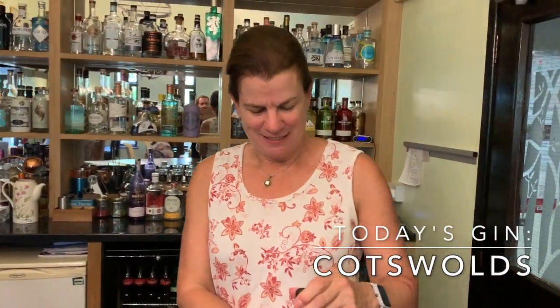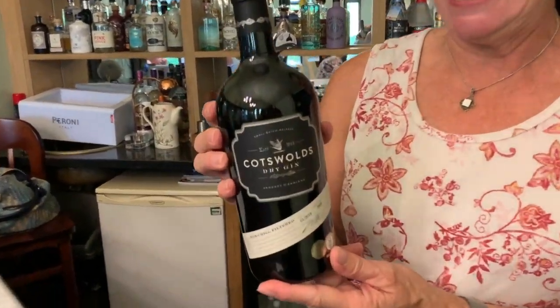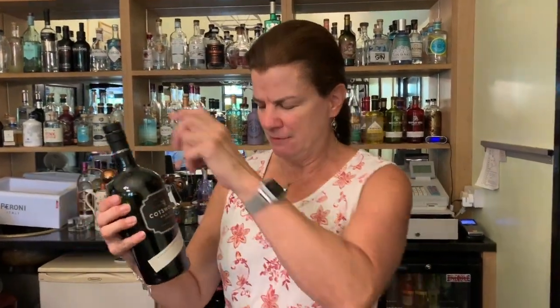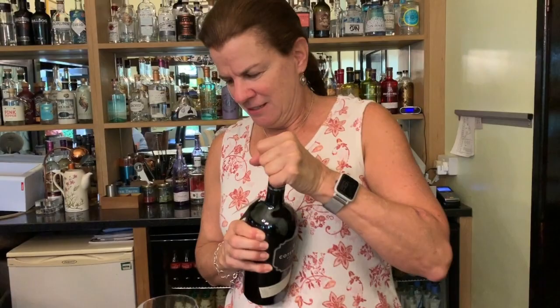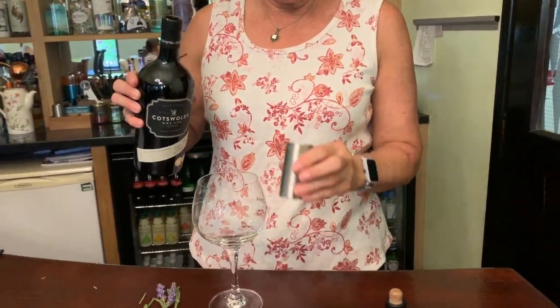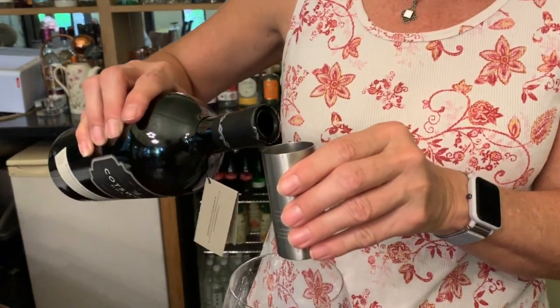Cheers! Today, I'm off to my first herbaceous gin. What's herbaceous? I think it's herby, I don't know, but today's gin is Cotswolds. It's a dry gin, and I'll read more about it when I actually sip it, but let's see. I have my garnish ready, which is lavender. My hands smell great because I just had that from the garden.